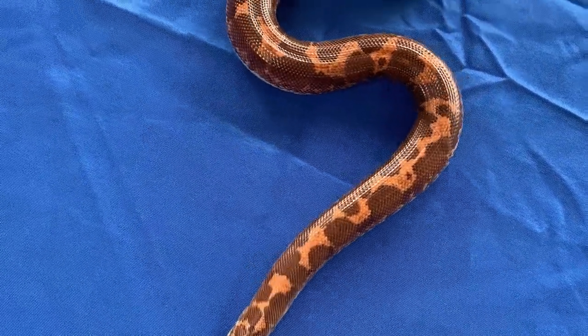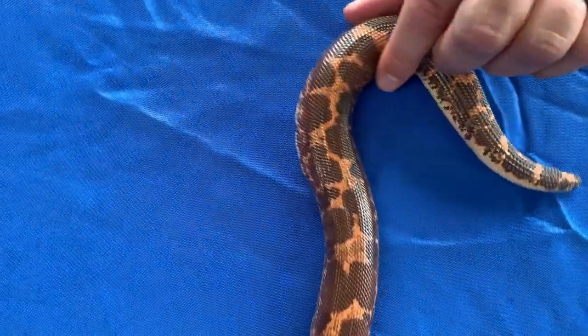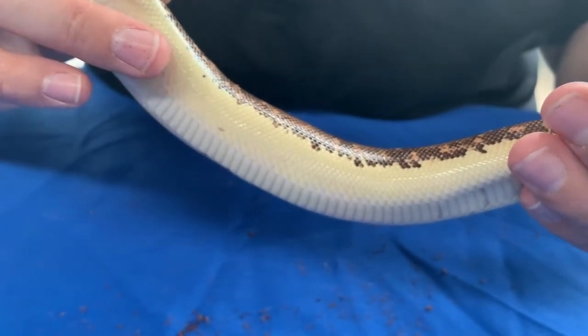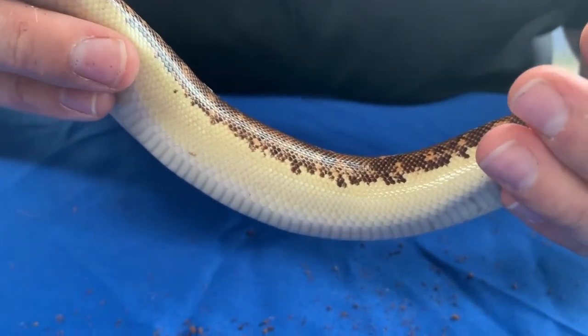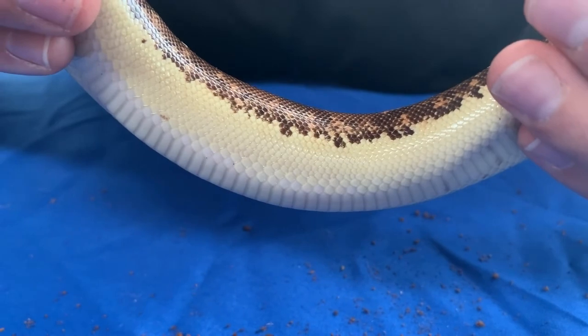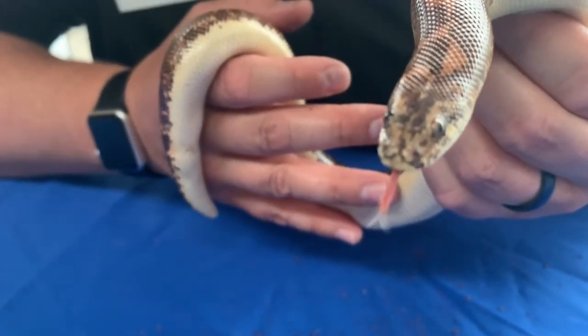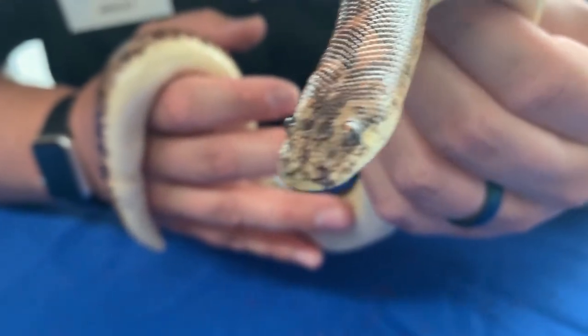Now, if you look closely at his top scales, you can see they're a little bit smaller than the scales on his stomach. And that's because the scales on his stomach are what he's going to use to move and slither around.